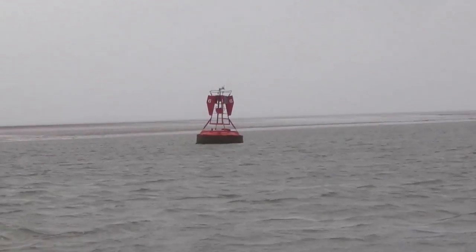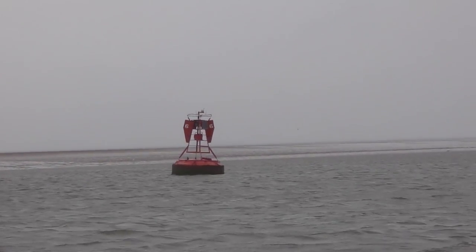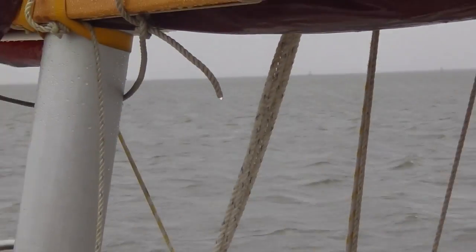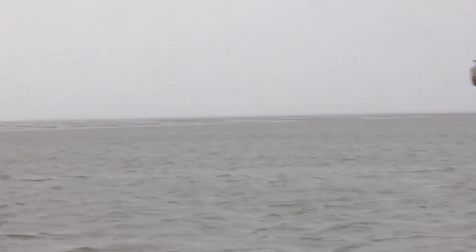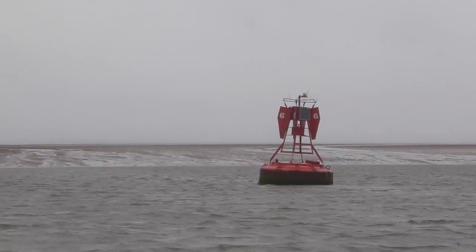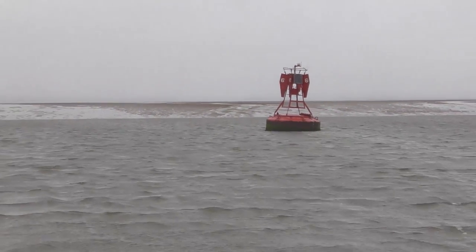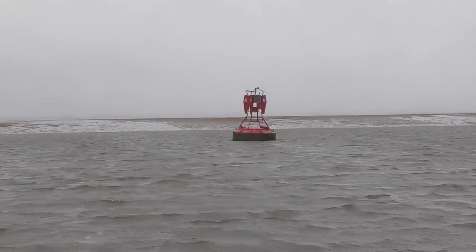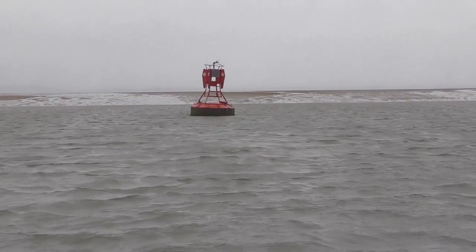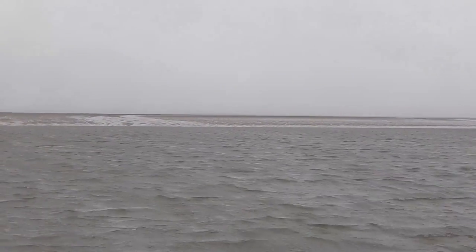Doesn't seem to be any other traffic around. I have not seen anything since the large ship, which hasn't come down behind me, so I'm guessing he went up around Norfolk. Where are those seals? I definitely saw seal heads. They were probably out on the bank there. Where have they gone? Oh, my seal mating call isn't working.